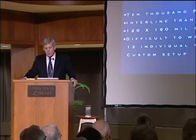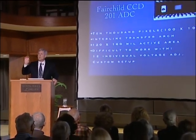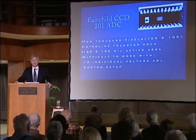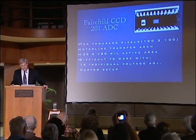Here's what the device looked like. It came in a package like this. It was made by Fairchild Corporation, and it was 10,000 pixels, okay? So it's 100 photosites by 100 photosites, matrix like that. So 0.01 megapixel in today's parlance.